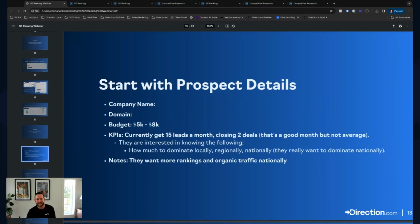So going back into not Mission Wealth, but the client who recently signed with us, these are some of the details that we teased out in their discovery call. They had a budget between 5 to 8K. They were getting about 15 leads a month. And that's on a really good month. And they closed 2 deals. But they were interested in knowing what it's going to take to expand their organization from this local gridlock into regional and national coverage, so that they're getting a lot more attention nationally from people interested in financial wealth management, consulting, financial advisory, retirement planning, and so on. So as they noted here, they want more rankings and organic traffic nationally.